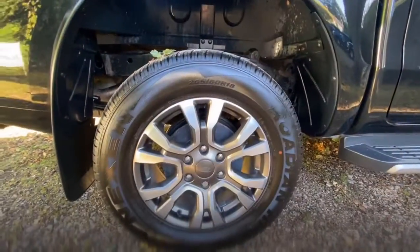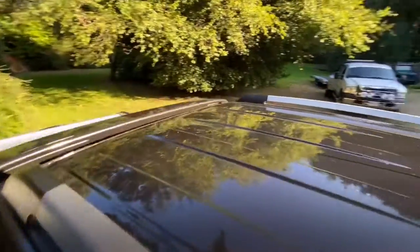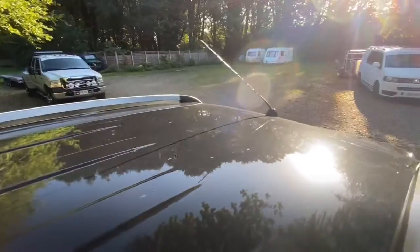Driver side rear wheel and tyre, again wheels in great condition. It's a matching tyre to the opposite side with matching tread. Spoilers in great condition throughout, as is the rear window and surround. There's a little rub mark there, look. So there is a little tiny rub mark there, it's nothing serious and I can't feel it. Right, so again over the pillars. This side of the roof, and again, it's in fantastic condition.